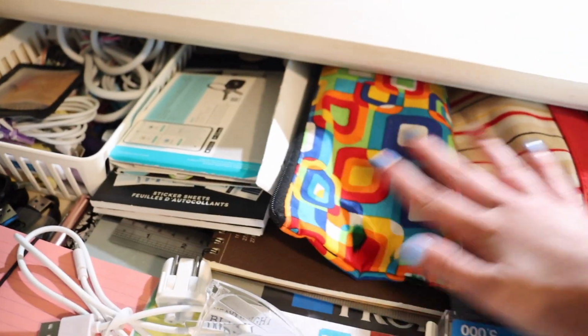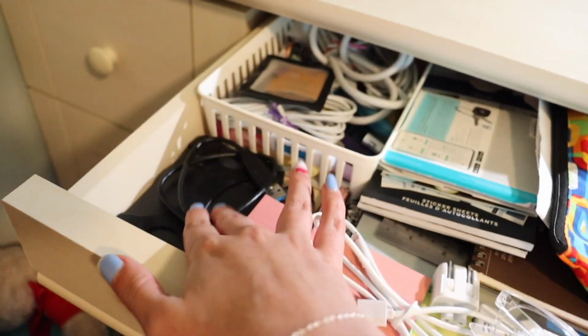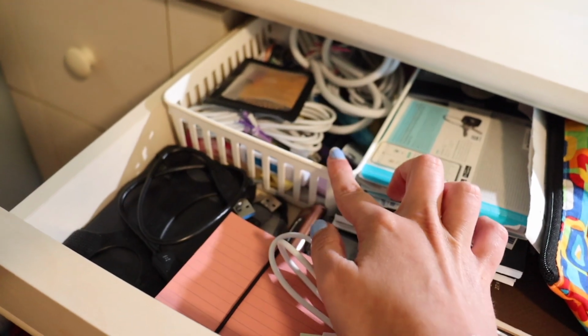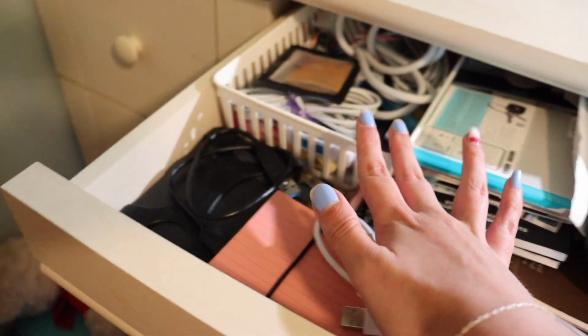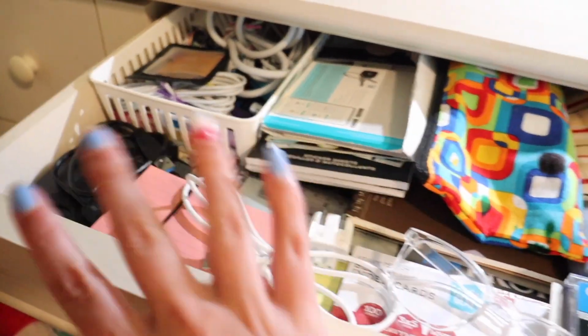There are some pencil cases with probably markers and stuff in them, a lot of random stationery, my external hard drive, one of them at least, a random bin of stuff that's probably going to be gotten rid of or repurposed in some way, some random tile stickers and things like that. So a bunch of randomness is in here. This is probably going to be the theme.